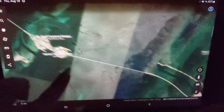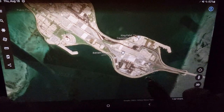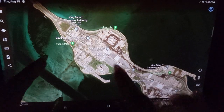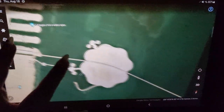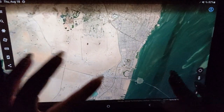And we drive down, down, down, and we get to this island, which I'm pretty sure is an artificial one. Passport Center, the Saudi Center, Saudi Customs. And we get through that and we drive, drive, drive across the Gulf. Another little man-made island, as you can tell. And boom, we are in Saudi Arabia. And that is the only link it has to the mainland.